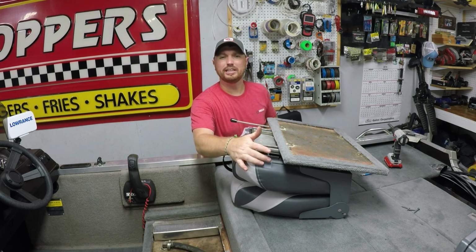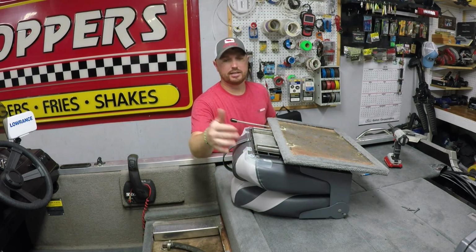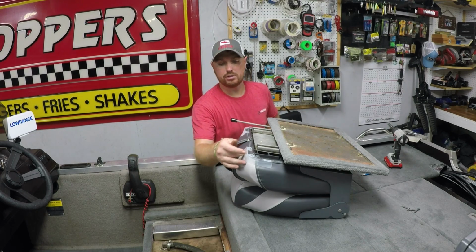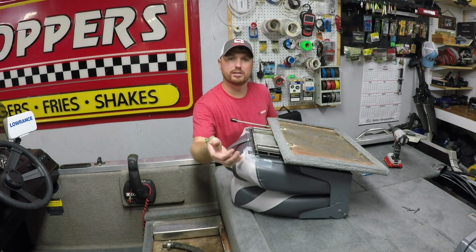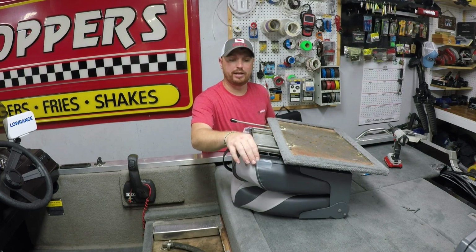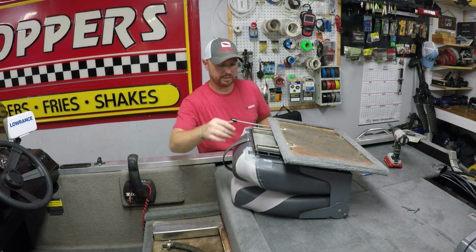I've seen a lot of people leave these on, and they say that it protects the corners or whatever. Really what happens if you leave these on and your boat's outside and it gets rainwater and stuff in between the plastic and the fabric, it'll mildew right there. So I always take mine off.